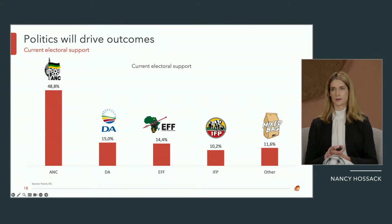So this is what our model tells us. We think that the ANC is around 48.8% of current electoral support. The DA is sitting at around 15%, the EFF at around 14.4%, the IFP is sitting at just over 10%, actually doing very well. We think that there's actually potential for the IFP and the DA, if they go into a coalition, to take a majority in KwaZulu-Natal based on the latest by-election results.